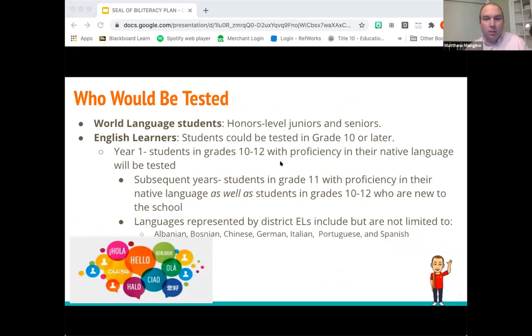So who would be tested? The plan for testing is to test our honors level juniors and seniors for world language students. And for our English learners, those students could be tested as early as 10th grade or later. So in our first year of testing, students in grades 10 through 12 with proficiency in their native language would be tested. And in the subsequent years, we expect to test mostly grade 11 with proficiency in their native language.